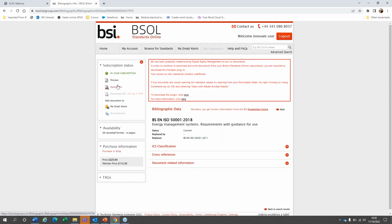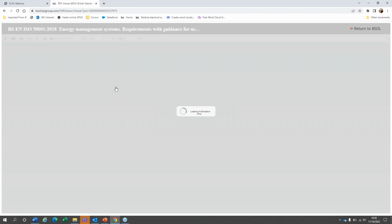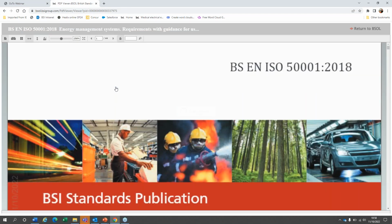well, I have this symbol here. This is on the results page and also inside on the description page. It says the words quick view. It looks like an Adobe type symbol with a magnifying glass over it. This gives me a read-only version of the standard.